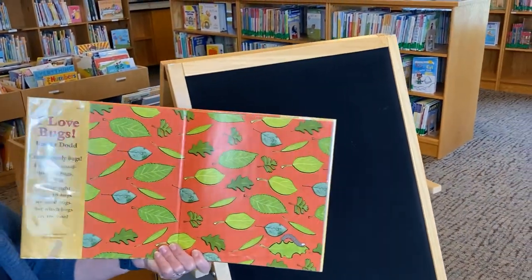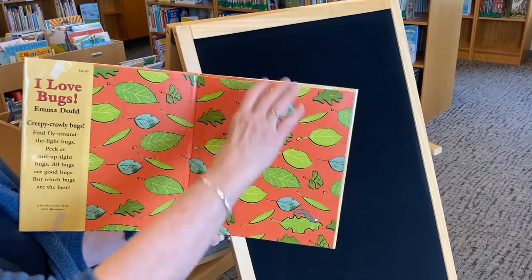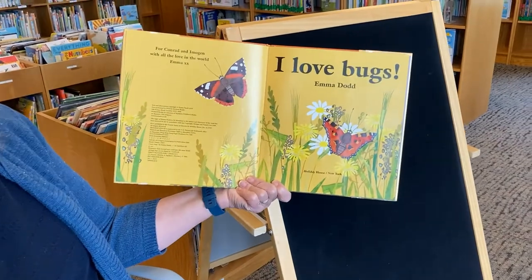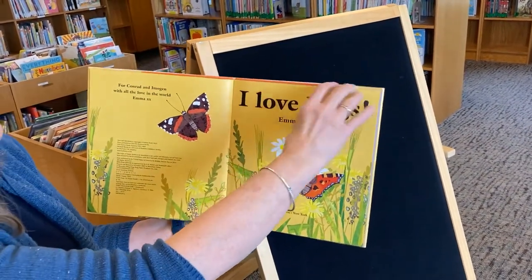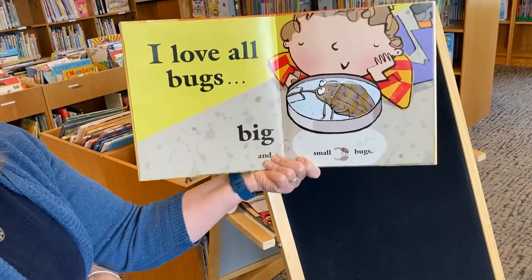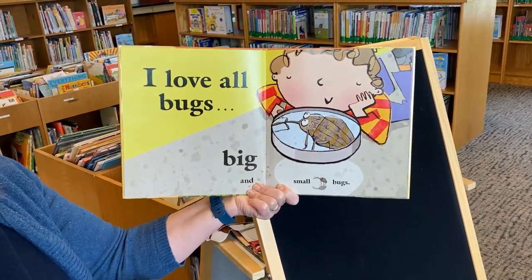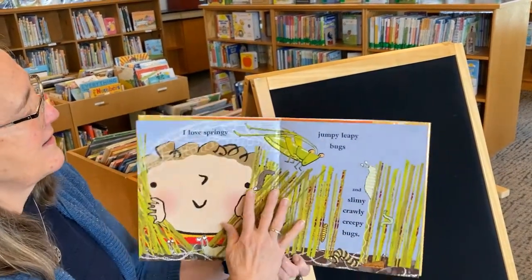And lots of leaves because there's a little caterpillar eating a leaf. They like those leaves, those caterpillars. I love bugs. Oh, what a pretty butterfly. I love all bugs, big and small. He looks big under the magnifying glass.